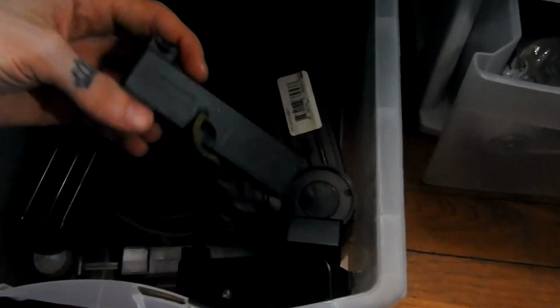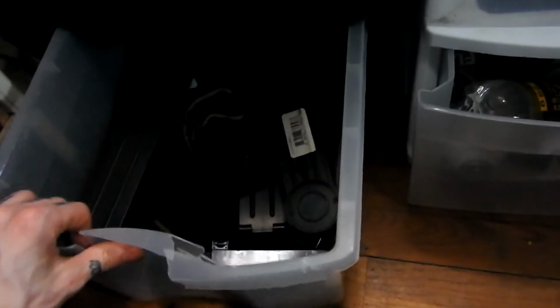There's P90 mags in here. There's my JG Bar 10 sniper mags. There's some speed loaders. I keep spare pistol mags in there. It's not the best organization, but, you know, it works. I know where to find my stuff.